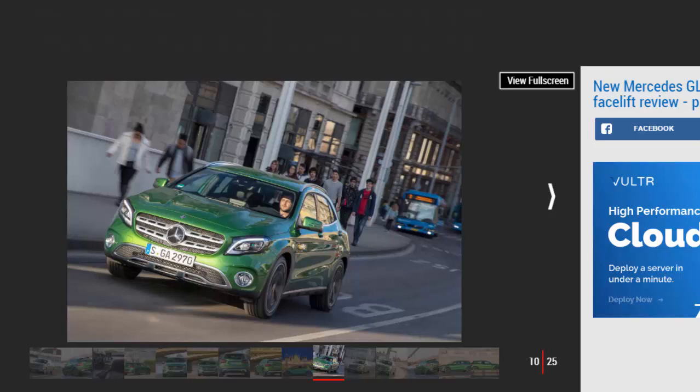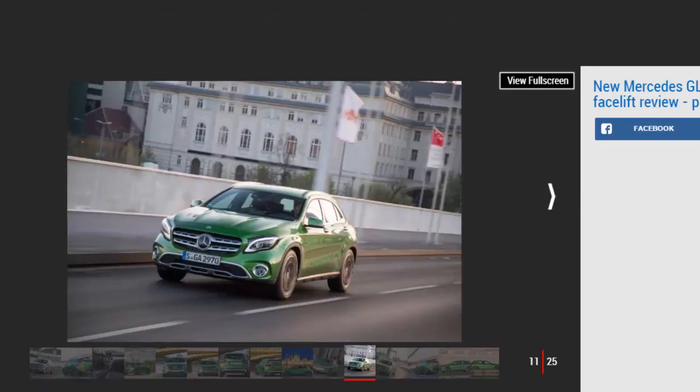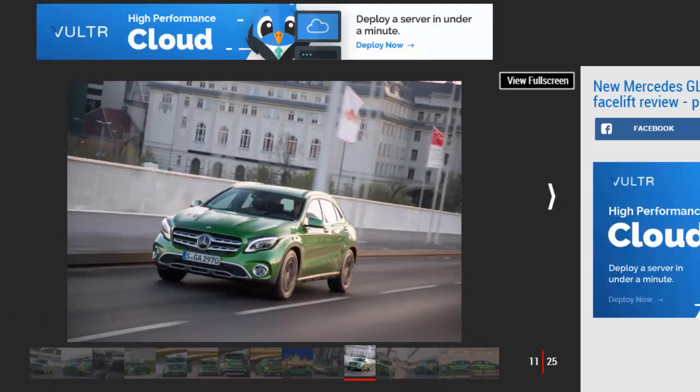Nevertheless, the GLA remains tidy in bends with little body roll, changing direction with a fair amount of agility. There's plenty of grip from the optional 4MATIC all-wheel drive system, too. The steering is accurate but not brimming with feel or natural weighting, though.